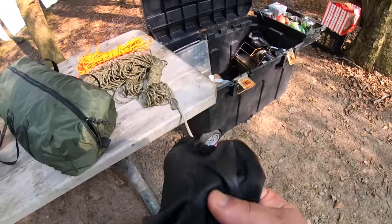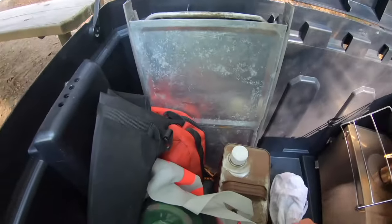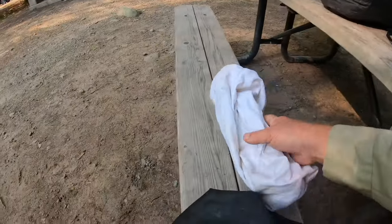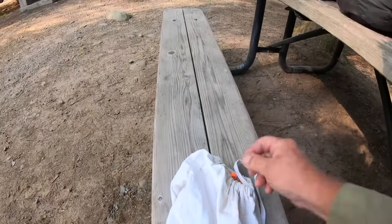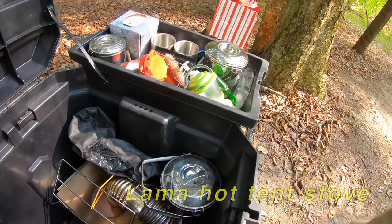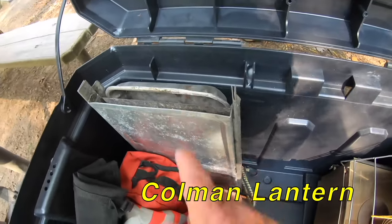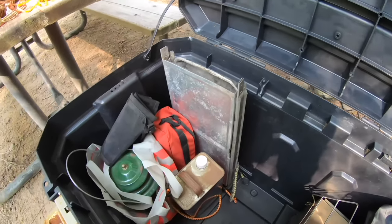I've got a rigging bag with a couple of hanks of paracord and a bunch of spikes. Nice steel spikes. There's the stove. I'll be setting that up later. And a bunch of kitchen stuff. My lantern, Coleman fuel, and my barbecue. Neat item. You've seen it before. I'll show you in a little bit.